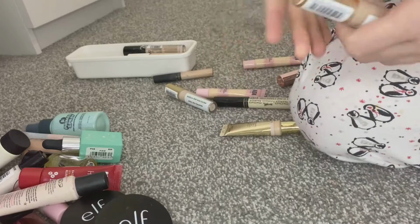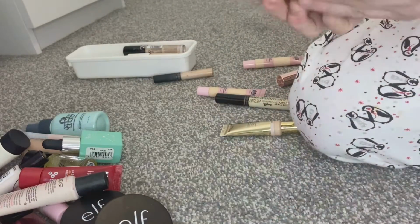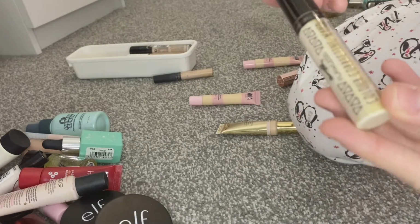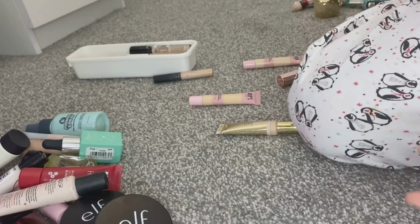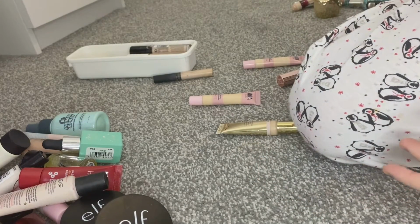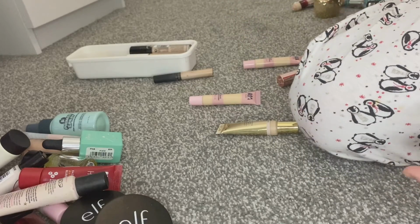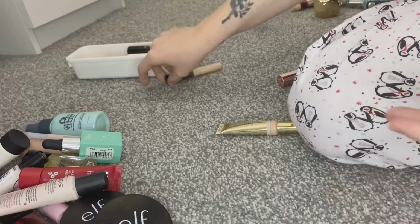My collection ones aren't going anywhere. I absolutely love my collection Lasting Perfection concealers. This colour correcting one can go in the bin probably. That's quite old and I don't actually get dark circles. I more just get puffiness, but I mean you can see hopefully I have used a bit of that. My two Shop Miss A ones can stay because I love them.